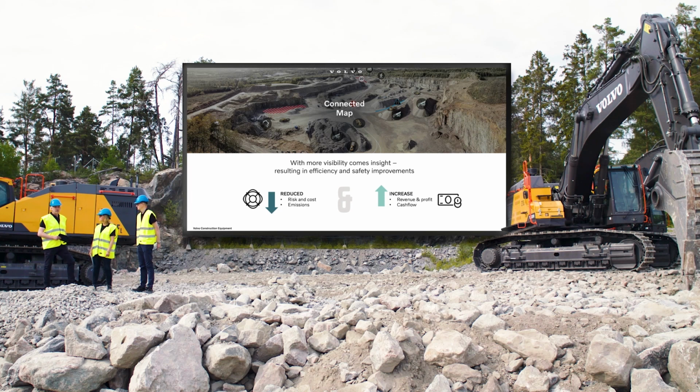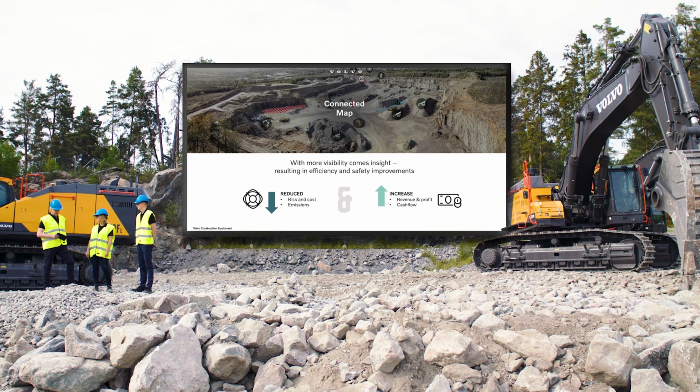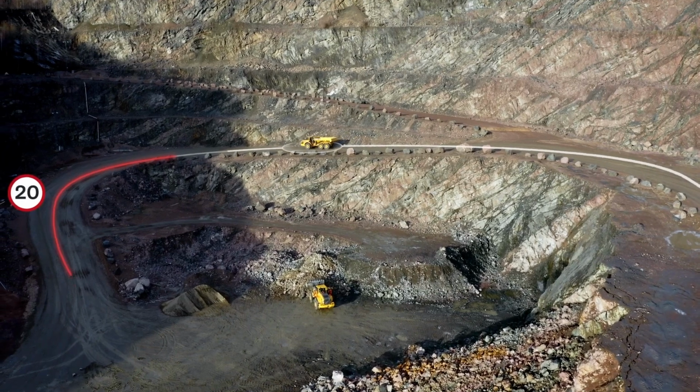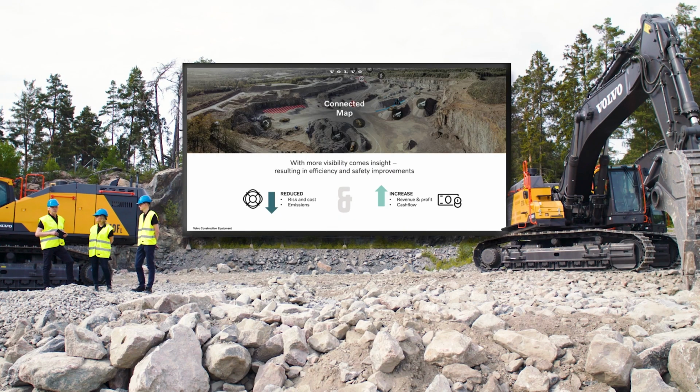Yes, I can, and I think Connected Map is a super brilliant example, which launched just a few weeks ago, and we see that this is about reducing risk, cost and emission, and also improving revenue, profit and cash flow. But I think most important is that you have a site positioning system inside Connected Maps, and that gives you an insight on the safety. Safety is creating customer success, because that's something Volvo has really high up on our agenda, and we all know that there is no site in the world that doesn't put safety as a prerequisite to run an operation.